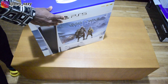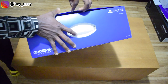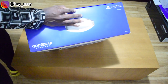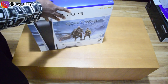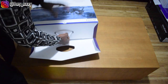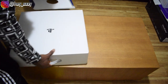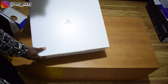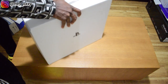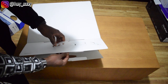Alright, without further ado, I probably should've got a knife, but I'm just gonna peel the tape off real smoothly, you know, not damage the box too much. The box and stuff that I bought. Black PlayStation logo. White box. Just 1, 2, 3.